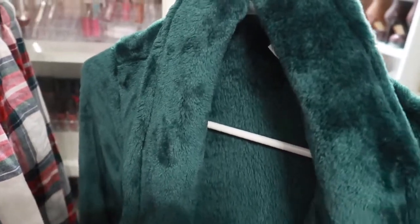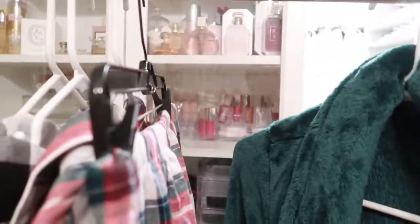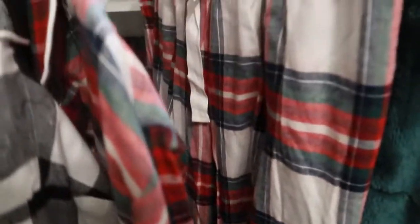The lighting in here tonight is not doing it any justice, but I cannot wait to wear this throughout the holiday season. It was actually on sale. All of these were on sale for Black Friday. These are all Black Friday purchases, so I guess you can consider this to be a Black Friday haul. But yeah, I'm so excited, especially to pair these two together for Christmas.